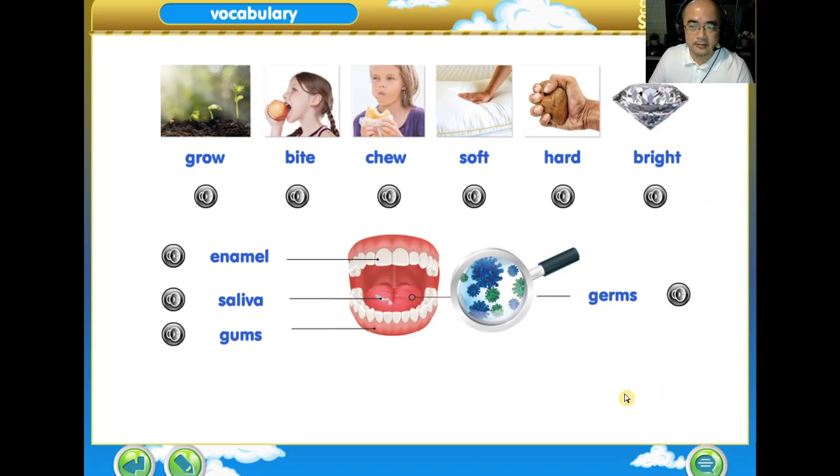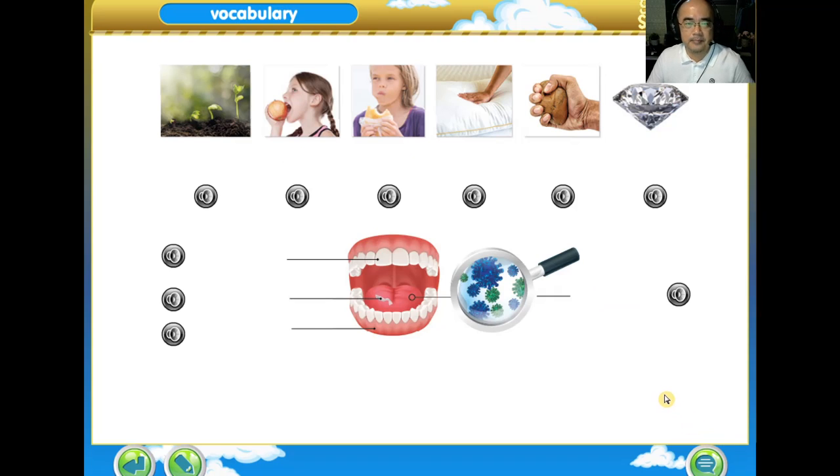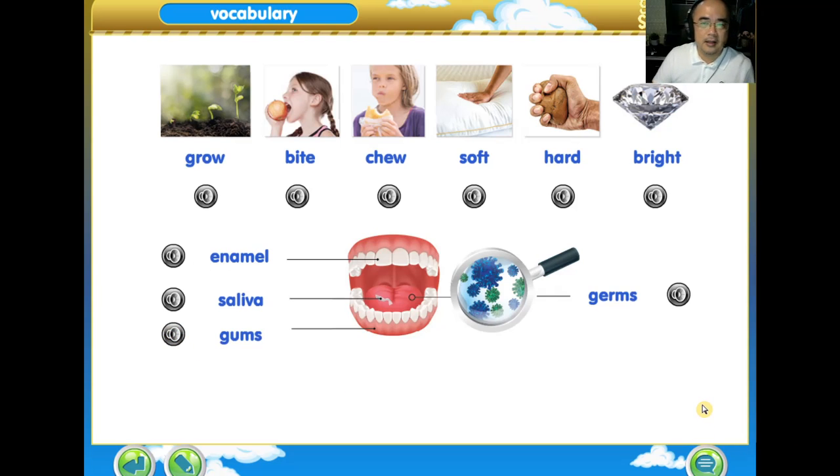Alright, welcome back. I hope you already learned and memorized all these words. I will take it away. I will ask around 5 of them. Alright, what is this? Grow. What is this? Chew. What is this? Germs. And in our mouth, what is this? Saliva. And what is this part? Gums.